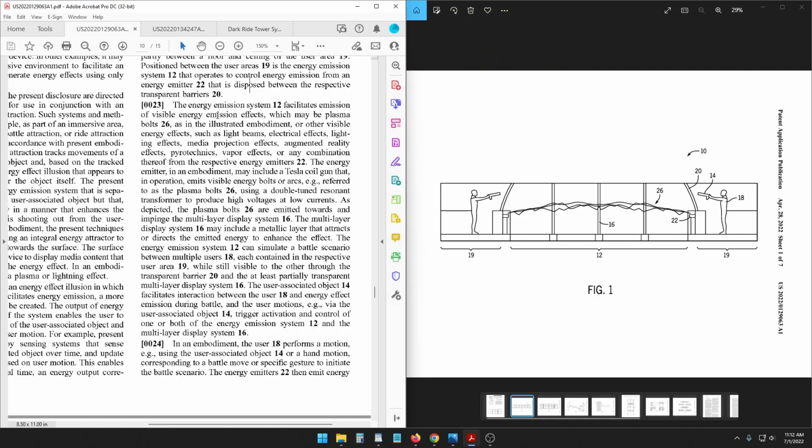Oh my God. Okay, hold on. The energy emission system facilitates emission of visible energy emission effects, which may be plasma bolts. That's 26. That's the Ghostbusters effect right there. That's the proton pack blaster effect right there. Or other visible energy effects such as light beams, electrical effects, lighting effects, media projection effects, augmented reality effects, pyrotechnics, vapor effects, or any combination thereof from the respective energy emitters. Oh wow, it explains it.